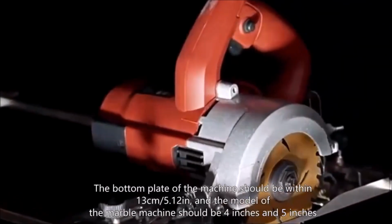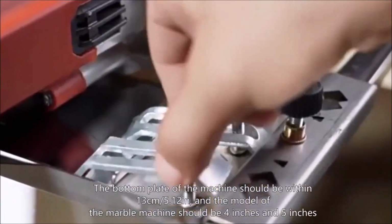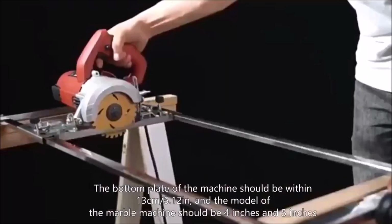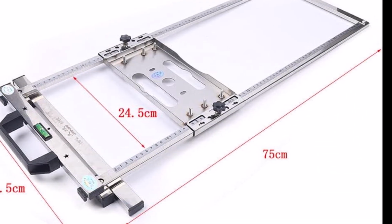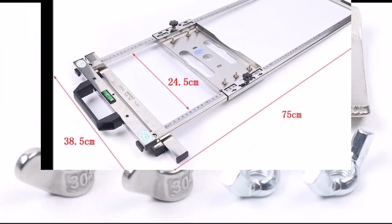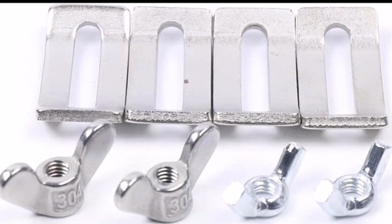Number 3. The 4-inch circular saw trimmer machine is a fantastic tool for anyone looking to enhance their cutting precision in woodworking or tiling projects. With bilateral high-precision scales marked down to the millimeter, this tool makes it easy to achieve accurate measurements every time. Its compact size of 29.52 by 14.96 inches ensures that you can maneuver it with ease, making cutting a hassle-free experience.